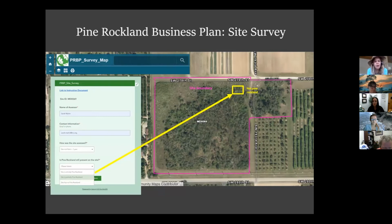And the survey has a lot of different questions about the condition of the pine rockland. So it asks about the structure of it. What is the pine canopy cover? What is the shrub cover? How are the herbaceous species? Has there been fire there recently? And what are the invasive species like? Is there a lot of illegal dumping? Different questions that you can't necessarily get from anything else other than a land manager telling you exactly how a site is doing.